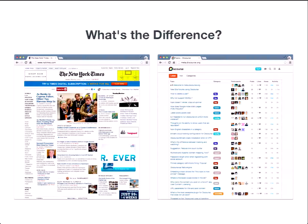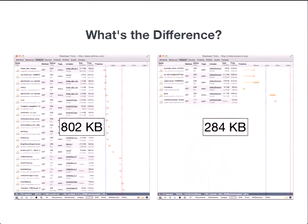So the answer is actually not how much JavaScript is on the page. A lot of people call Discourse a JavaScript-heavy app, and the New York Times the opposite of a JavaScript-heavy app. And in fact, if you look at how much JavaScript there is on the page, what you'll find is that the New York Times has 802 kilobytes of JavaScript, and Discourse has 284 kilobytes of JavaScript. That's over the wire, of course. Once you uncompress, it's a different ballgame.